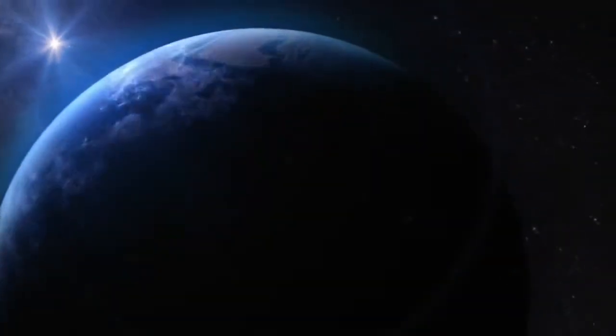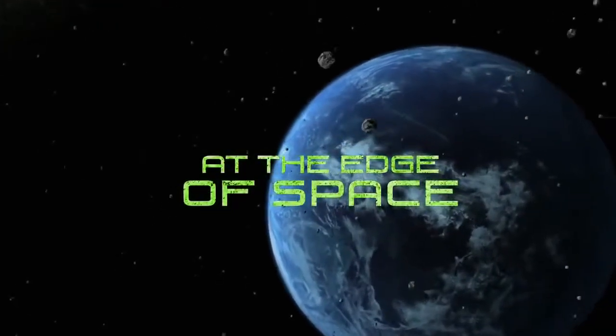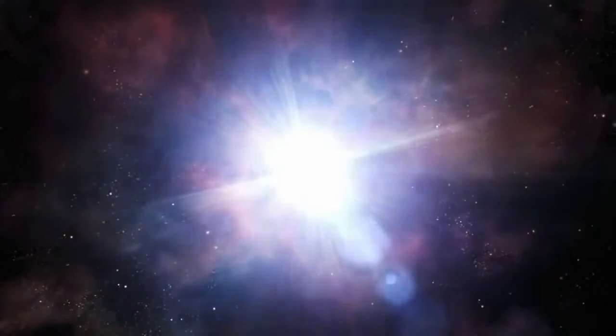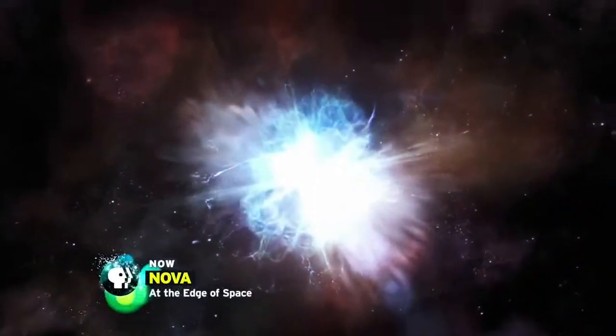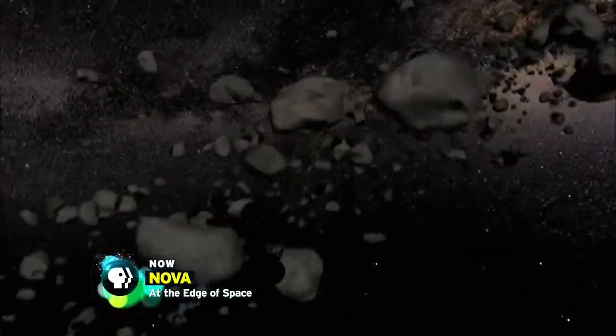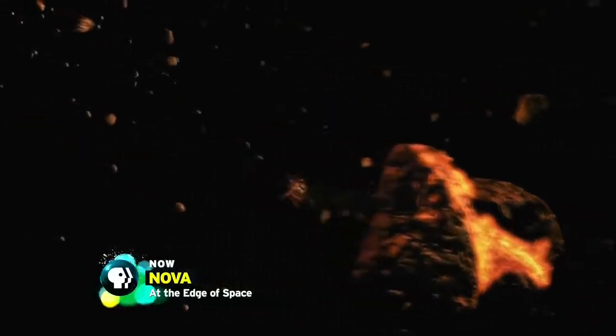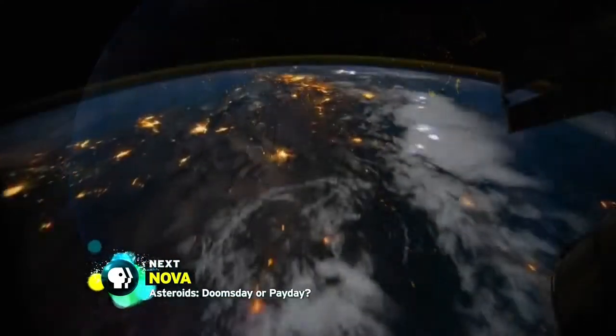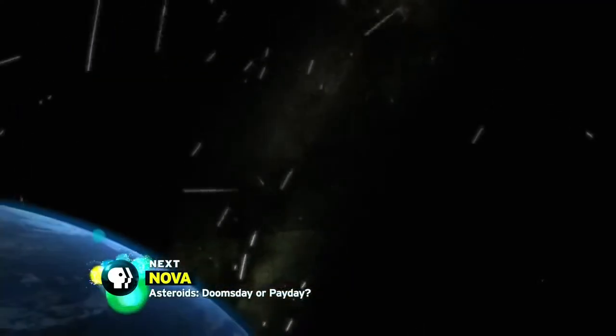In the darkness of space, there are violent forces at work. Cosmic rays shoot across the universe. Asteroids billions of years old stream towards Earth. And solar winds wreak havoc. Their destination, the edge of space.